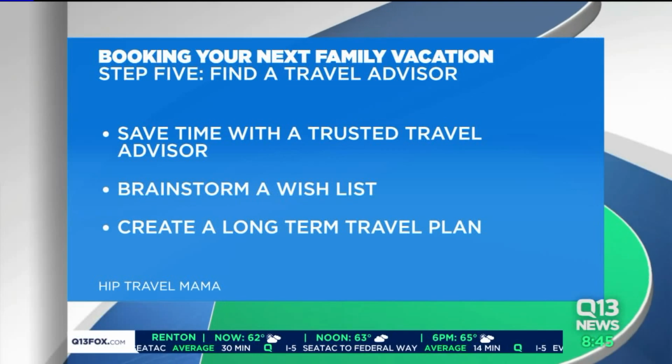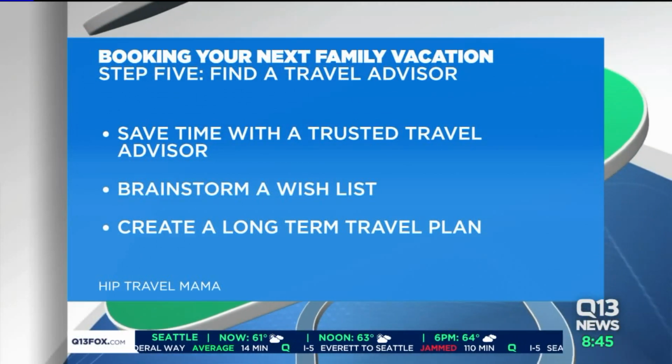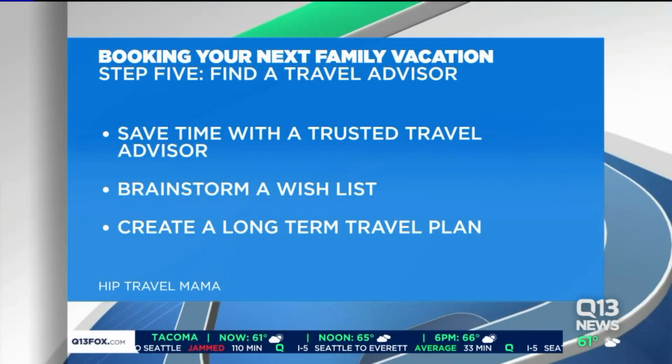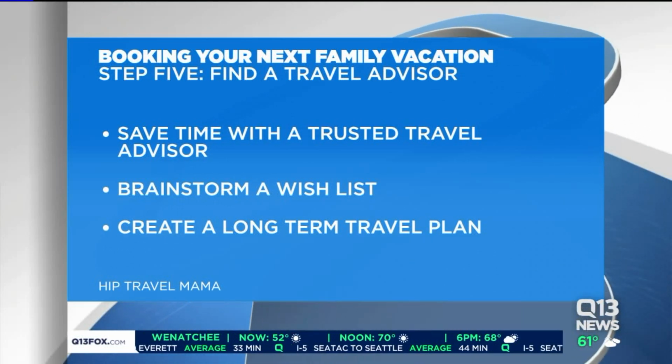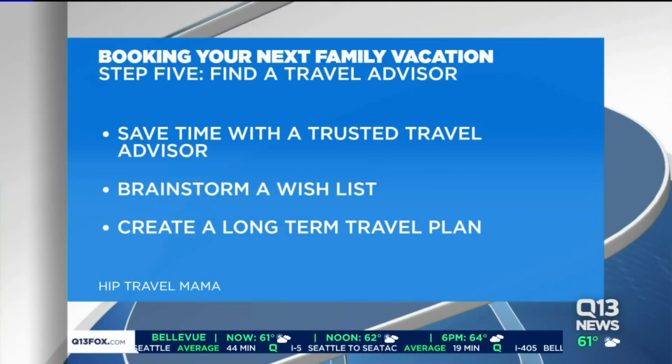Okay, there you go. And how about advice on how to get all this done? Should we go with a travel agent? Yeah, my friend who owns Ciao Bambino, we actually partnered up on this because there are times when doing it yourself is just too complex. They are a full service travel agency and they help map out the plan. So I would look at those larger trips that require a little bit more investment. Look at a trusted travel advisor and brainstorm a wish list with them. Create a long-term travel plan.